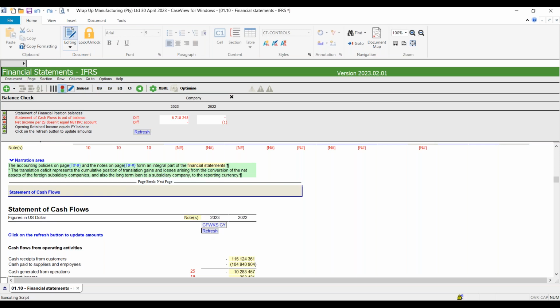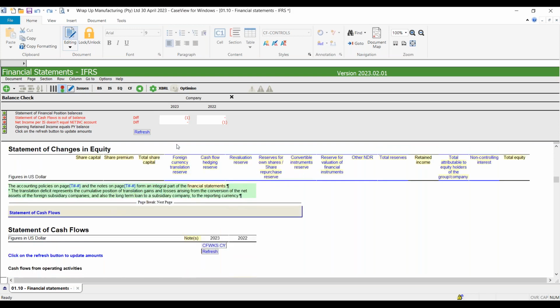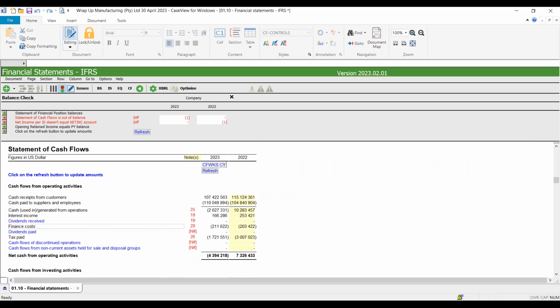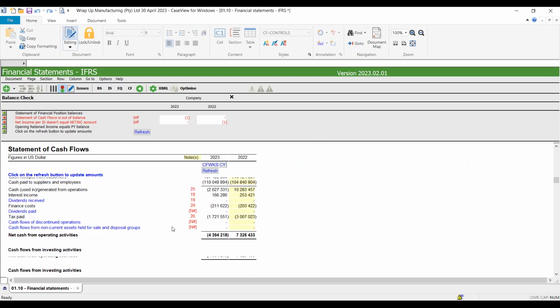While that is executing the script, this just makes me think of, I don't know how many of you have perhaps got Checkers Extra Savings, but I love being at the till and swiping that card at the end and watching the numbers go down like magic, which is what has happened here. So magically, look at that. A perfectly, except for R1, perfectly balanced cash flow statement. Is there any applause from the room?